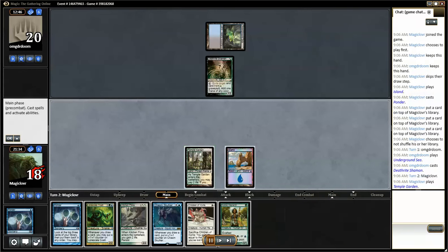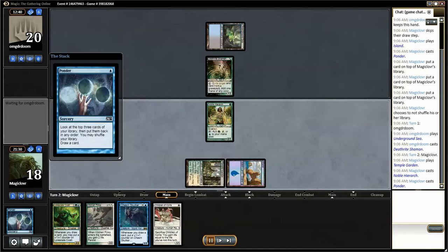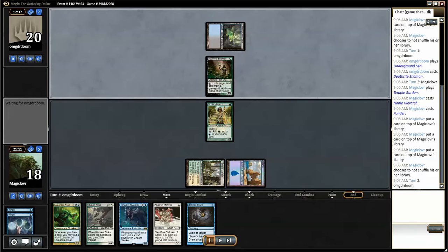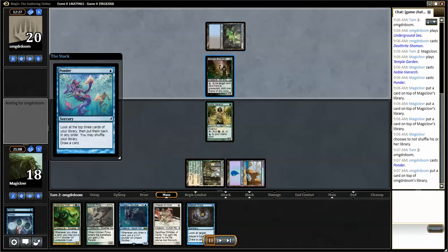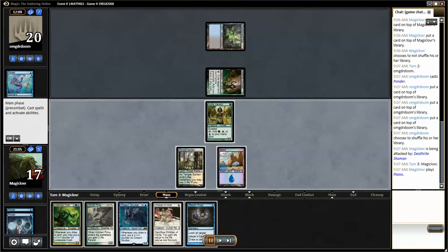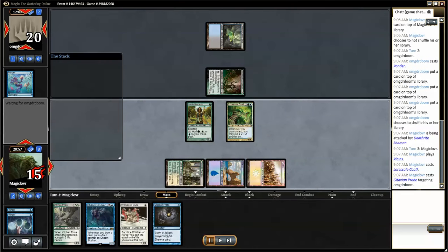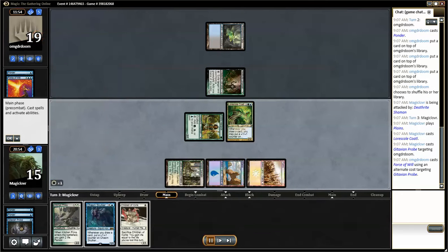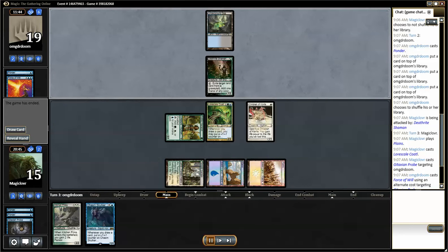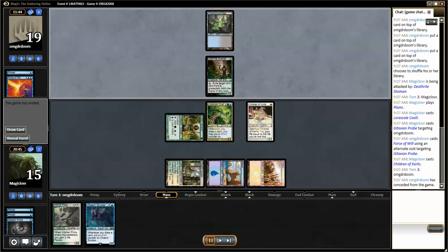I did bring in Kitchen Finks since he was on the beatdown plan, and these are a good card advantage with the 4 life and recurring stuff. I mean, I know he's got Deathrite, but if it forces him to go after my critters instead of draining me for 2 life a turn, I'll take it. So I get the Quaddle out. He Force of Wills a Gataxian Probe, which I'm thrilled about. And yeah, I guess he wasn't able to come back after that, and called it early. So that was a good win there.